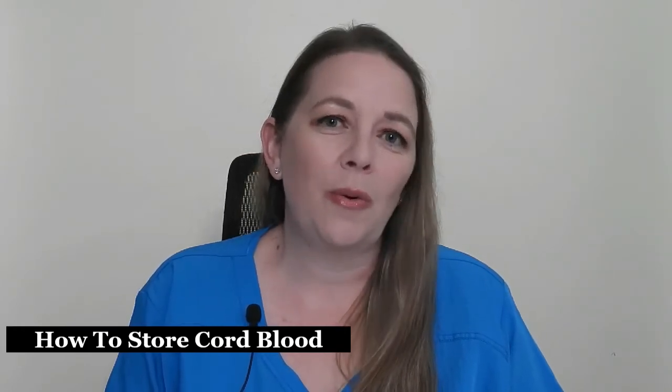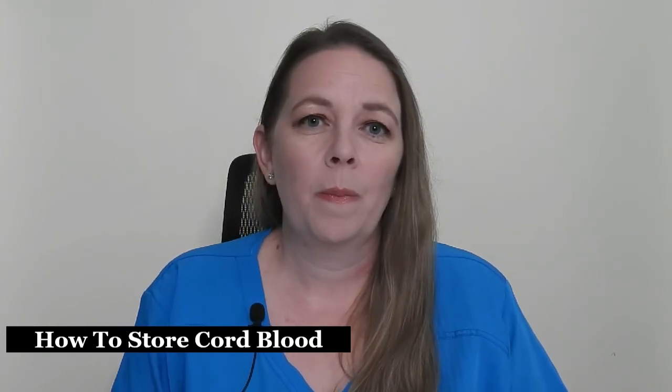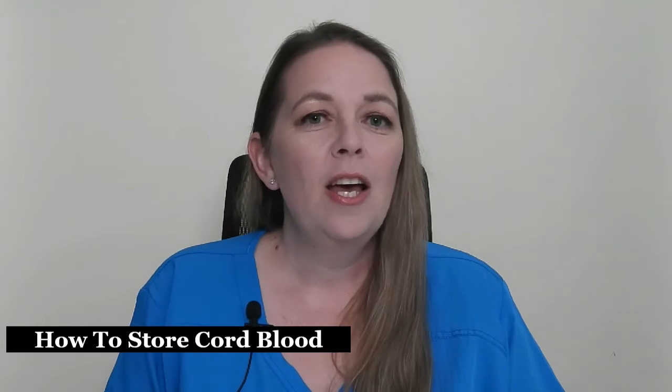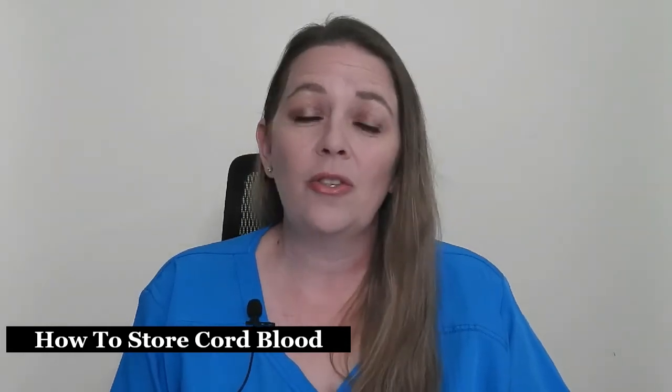Most parents who choose to donate to a public cord blood bank do so because they want to help others. Cord blood that is stored in public facilities is much more likely to be used to help a sick child. Blood that is no longer needed or wanted in a private facility is usually thrown away.